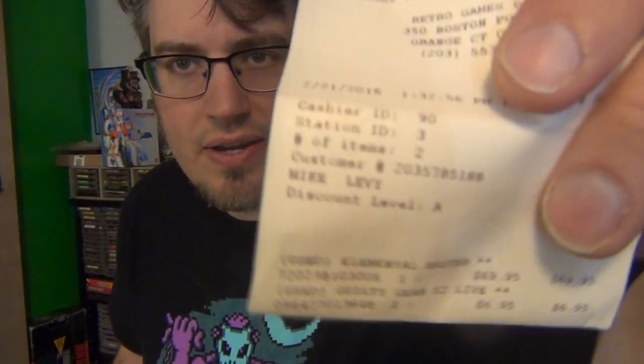Now, I don't actually have a price for this one. I didn't write it down. I believe complete in box, it is going for quite a bit. The game itself is in great shape. It's in really phenomenal shape. But what's interesting, I bought this at my local game store, Retro Games Plus, and I paid $69.95. Right there, you can see it, $69.95. So, yeah, that's not a bad price for just a box and a game.